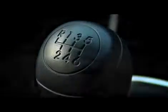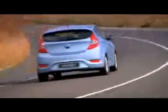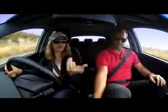Yeah. And I suppose with the Accent, they've simplified the whole thing. There is no option list. No, absolutely. The only option is a tow bar. And there are only two models. They're both the 1.6. You get the auto or you get the manual. Don't bother with the auto, it's only a 4-speed.